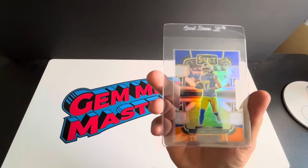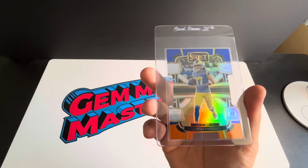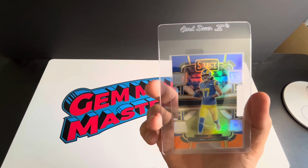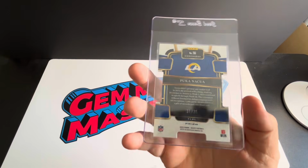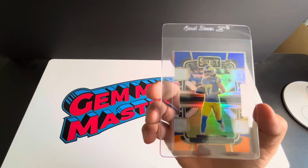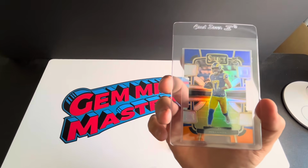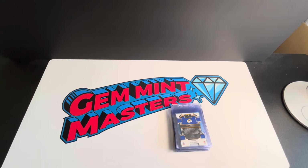Next one here, this is kind of a random card I picked up off Facebook. This is kind of like a color match, I was thinking, but instead of yellow, it's orange. So it's the Puka Nacua 2023 Select blue and orange parallel out of 35. Super low on this one, and I think I paid like $35 for it, 40 maybe. Not a lot of comps out there, but I just see a lot of potential for a low numbered card like this, and Puka's getting a lot of hype already this preseason, so definitely excited about him.